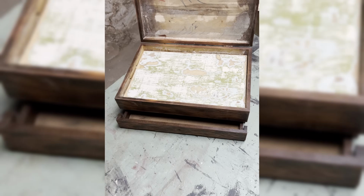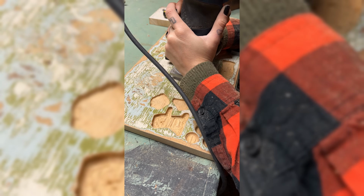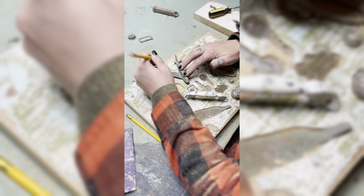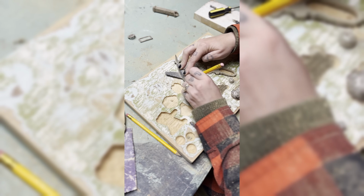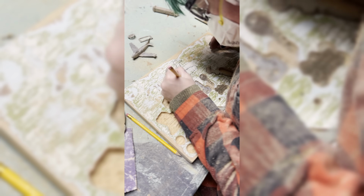Then it was time to start making holes for my treasures. I used my router to cut out shapes perfectly. I would put the items on the wood, trace them, and then cut that out with the router. It was really fun, a little bit time consuming, and I'm sure there was probably an easier way to do it with a CNC machine or some sort of fancy thing like that. But it was really fun and satisfying to do.